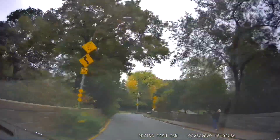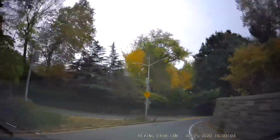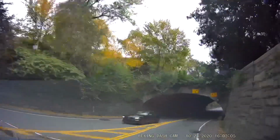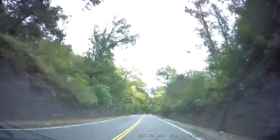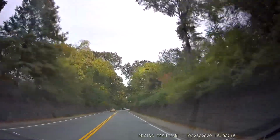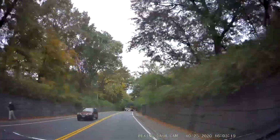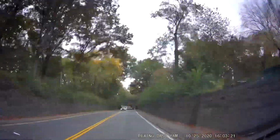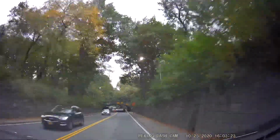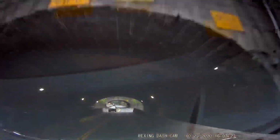So the carousel should be on our right, but since these roads are so set down, we probably won't see it. But maybe we'll catch a glimpse, of course. Yeah, it's right to the right here. Obviously, you can't see.